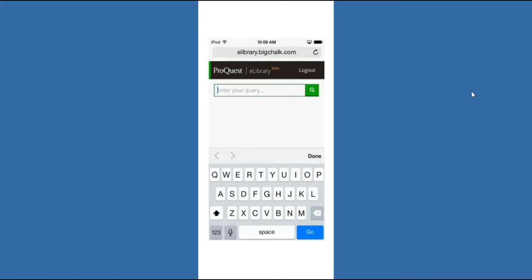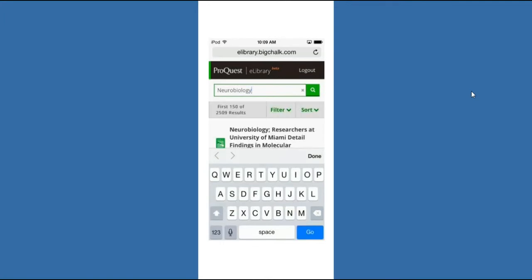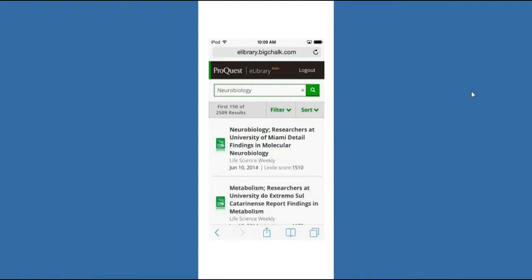It's a very simple interface, as you can see, but it does provide several different tools to help improve those searches. So if you are doing a paper or a project on neurobiology, for example, you simply type it into the search box there, and it comes up with 2,500 results. So you can search by date here, search the most popular or the most recent titles. You can also filter the searches.